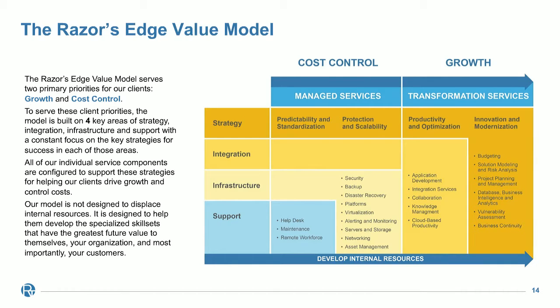So, what's Razer's edge value model? We've really broken this into two major categories: growth and cost control. What we're seeing is most businesses are focusing on these two major areas when it comes to managed services and then transformation services. So it's a two-tiered approach. But there are four categories that we really look at: strategy, integration, infrastructure, and support. These four categories all fit into the different solutions of these two tiers.